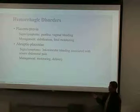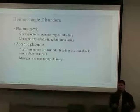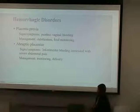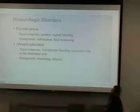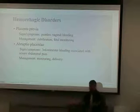So they spend their entire pregnancy on modified bed rest and pelvic rest, which means nothing goes in the vagina, nothing in the pelvis at all. No boys, no toys, no nothing. Okay? And that certainly does suck, but it keeps them from dying. We don't want anything bumping into the cervix, okay? Not that they can't have orgasm. They just can't have anything in the pelvis, okay?